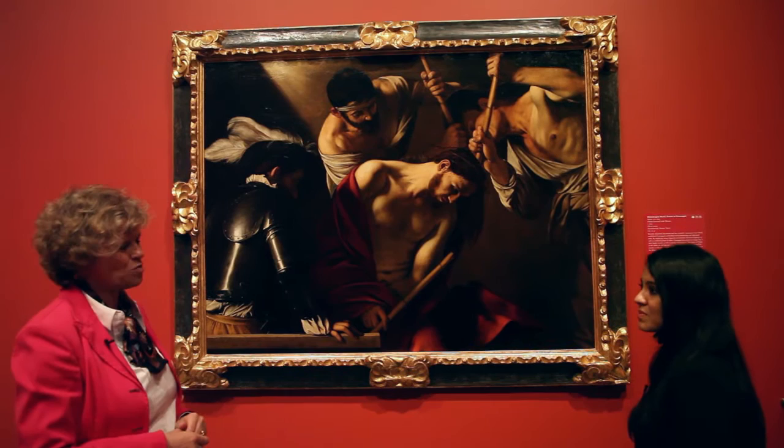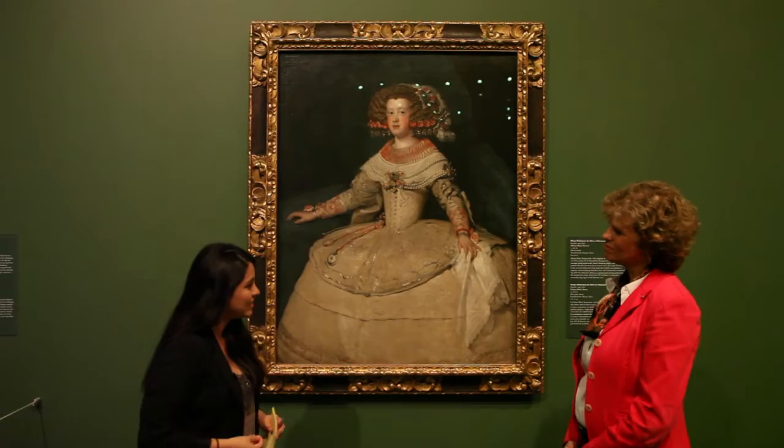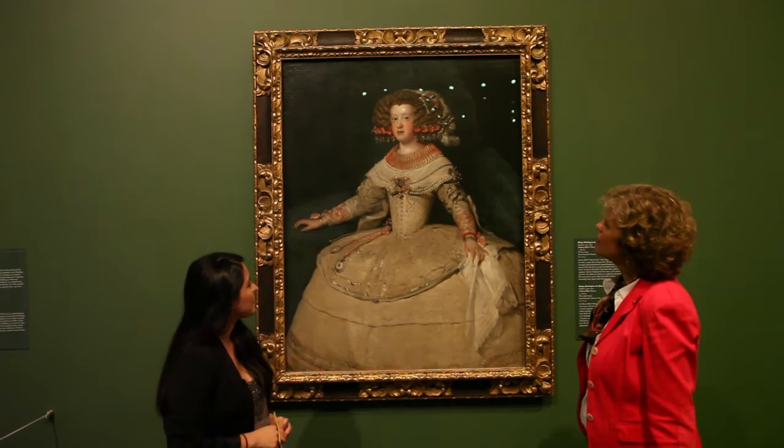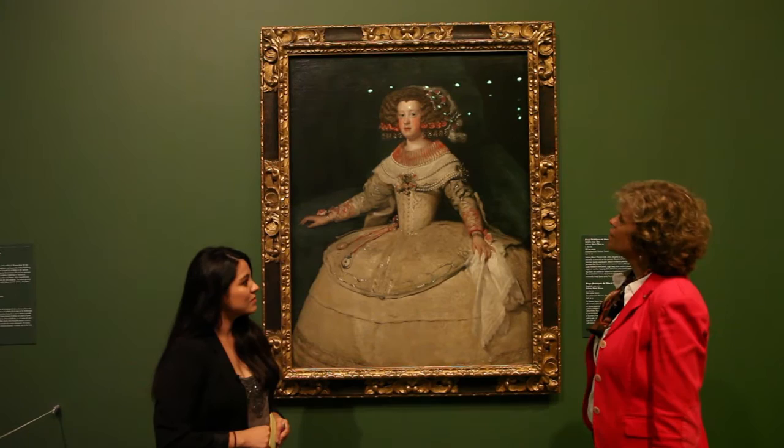So we're standing in front of a child portrait of Infanta Maria Teresa. Can you tell us a little about her? And I understand that child portraits were very big during this period. Can you tell us a little about that too? Yes, this is the infanta Maria Teresa. She was daughter of the Spanish King Philip IV. And she was one of the many children he had from his first marriage.